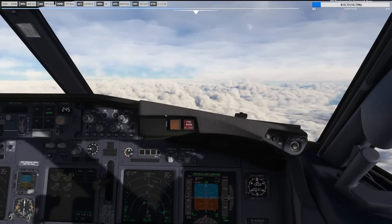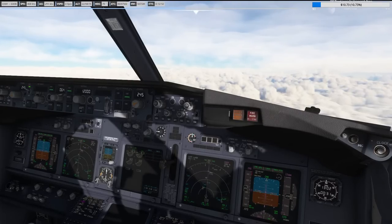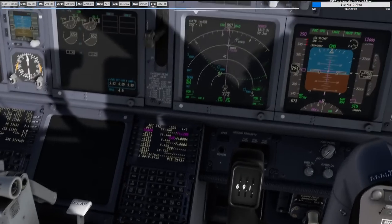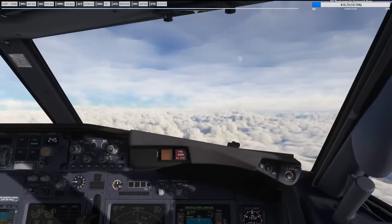Berlin 7502, when ready, descend 120, level up. That 120 checked. Okay. That's in. Perfect.